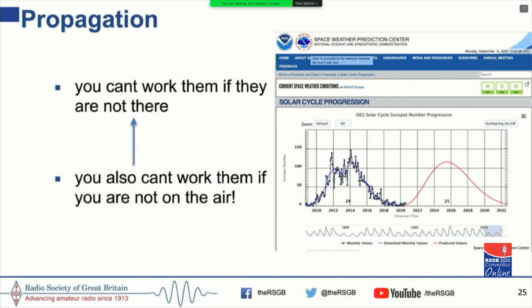So this is a bit of a circular argument. What we tend to do is say, oh, it's solar minimum, the propagation is low. We look up DX maps or the DX cluster. Oh, there's nobody there. And we say, well, the propagation is poor today. There's no point in me lighting up the radio station. Whereas the opposite is true. There is propagation if you get on the air and are patient and you want to work it.